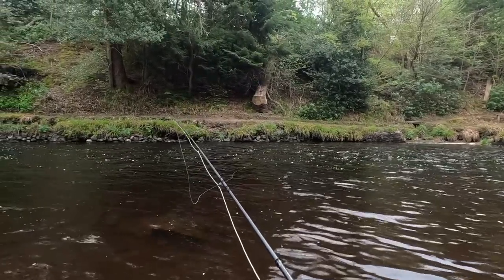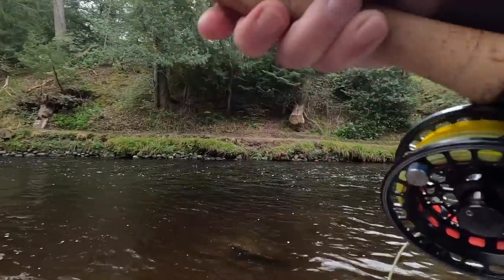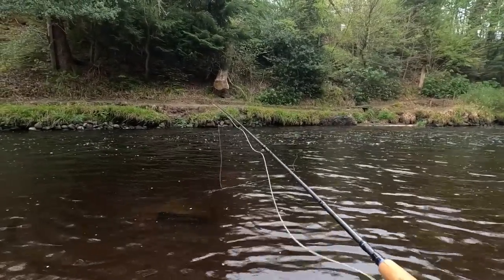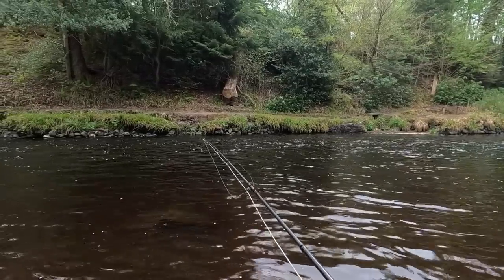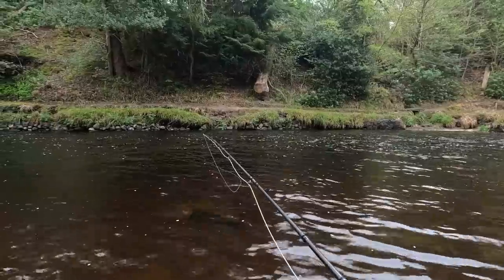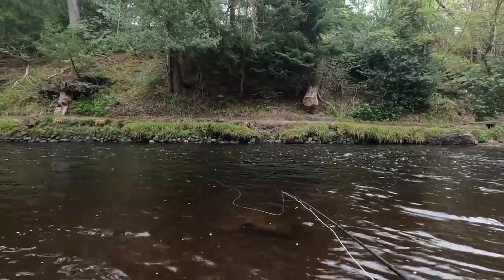The line I'm using, I've actually changed my line for the... Oh, that was a take. I've changed the line, I'm using the... This is the Cadence 4-weight to go with the rod. And I'm pretty impressed. I like it, it's a really nice line. Turns over really well. It's lovely and straight as well.